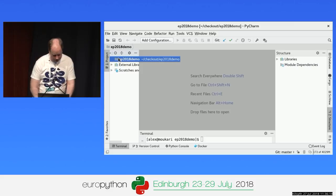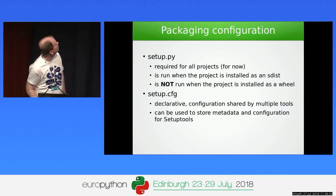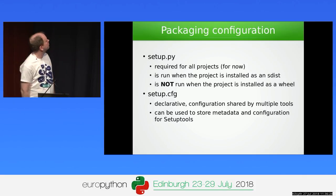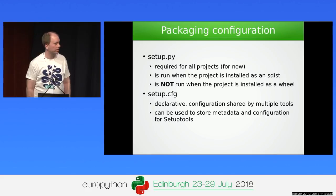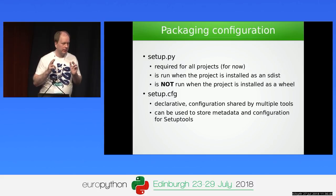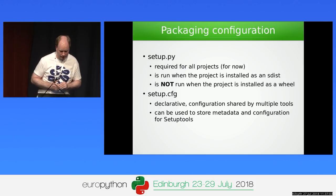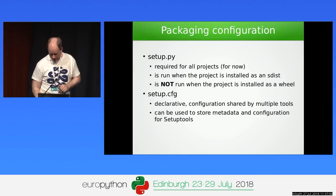Now, the next phase is the packaging configuration. For now, at least, setup.py is always required. It may change at some point, depending on who you are asking. But yes, it's a requirement. But my personal favorite way to configure the metadata is to use setup.cfg, which is a setuptools feature that was fairly recently introduced. And that is what we are going to do now.